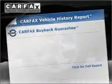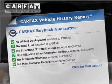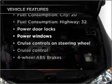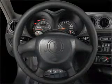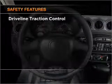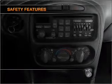Know the history on this ride and greatly reduce your buying risk with the included Carfax Vehicle History Report. Plus, enjoy these notable features that are included in this ride. Air conditioning, power door locks, power windows, power steering, cruise control, power mirrors, an AM/FM stereo, an adjustable tilt steering wheel. If safety is a high priority, rest assured knowing that these top safety components are included.